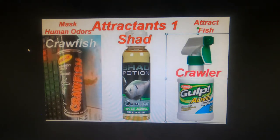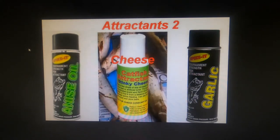Now, one way to enhance smelly baits or produce smelly baits is by using scents and attractants. Some of these are extracts of natural food items like night crawlers, crawdads, and shad. Others are not as natural, but still have a lot of cat appeal, like anise, the aforementioned cheese, and garlic. And these can be applied to any baits or lures to increase the smell appeal.